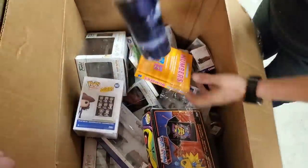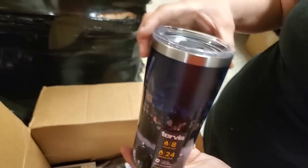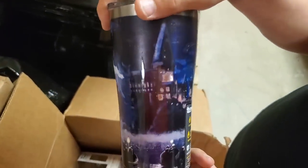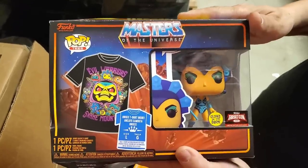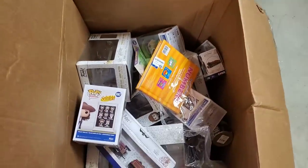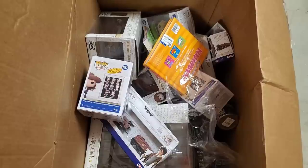Ooh, Tumbler. What is it? Star Wars? No. Harry Potter? Yeah, it looks Harry Potter. Look at the bottom, maybe. Tervis, it just says. I think it's Harry Potter. I think that's Hogwarts, maybe? Could be. No one knows. What is this? Masters of the Universe. That is a t-shirt and a Funko Pop. It's double duty there. Oh boy, that was close, Heather. She is an amazing acrobat right now. She just caught me a tumbler.